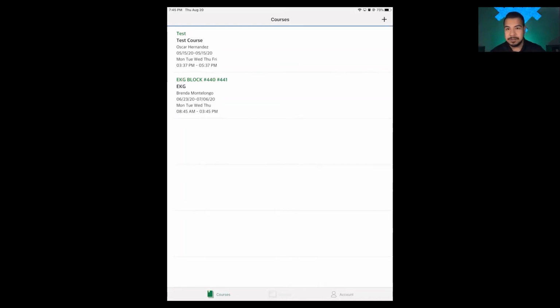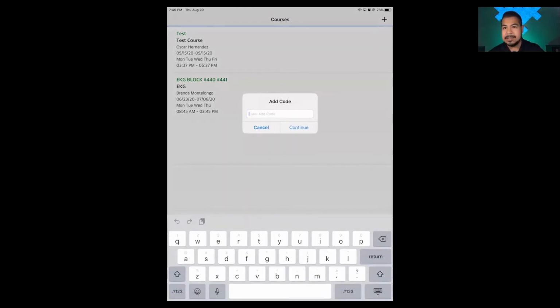The way you use your join code is on the top right-hand side, you're going to see a plus icon. So what you'll do is click on that plus icon, and it's going to give you a couple of options: add with code, search by professor, or cancel. In this particular case with South Texas Training, we're always going to add with code. So you click add with code, and it's going to be a variety of numbers and letters. You'll just type that in, press continue, and it'll automatically get you into that class.